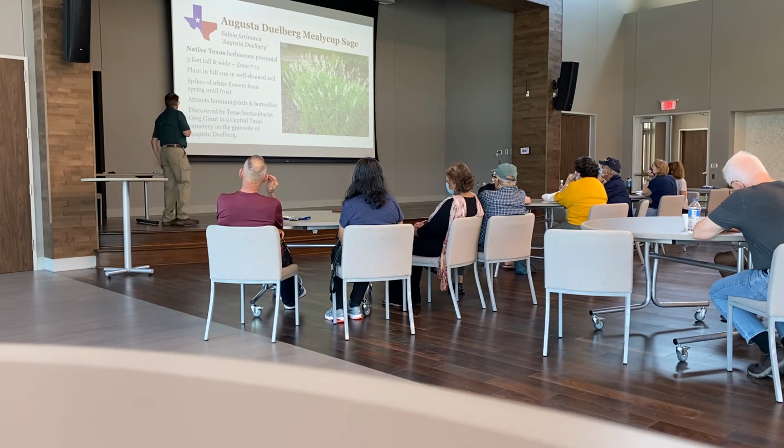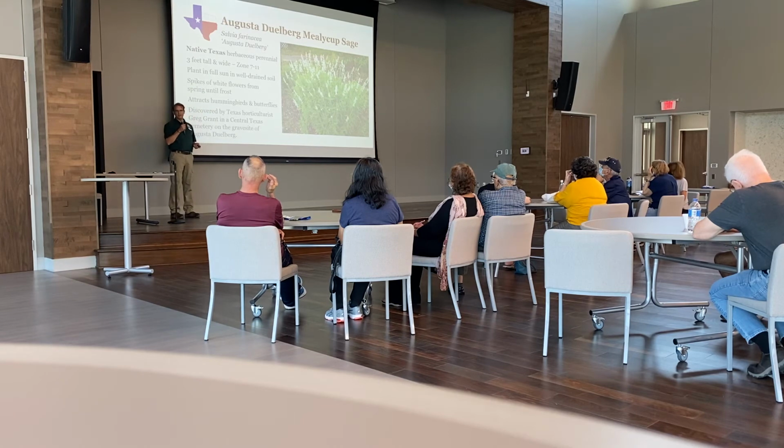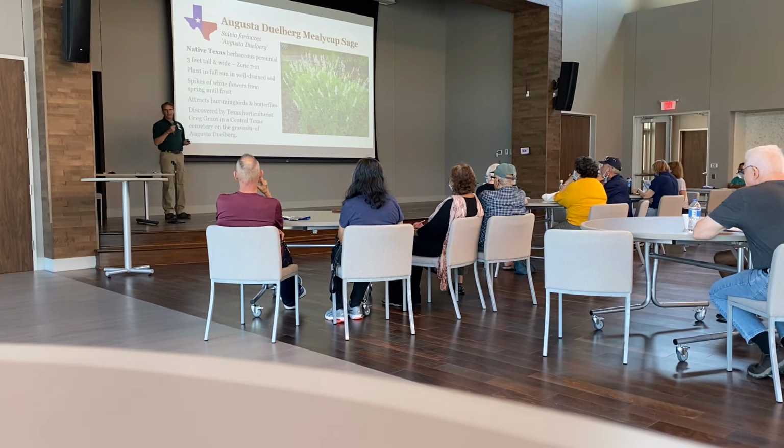And the other great part of this plant is that right next to Augusta's grave was her husband's grave. His name was Henry. And again, this plant had never been cataloged or listed in any plant database anywhere until Greg Grant found it. Right next to Augusta was her husband's grave, Henry. His was blooming in blue.